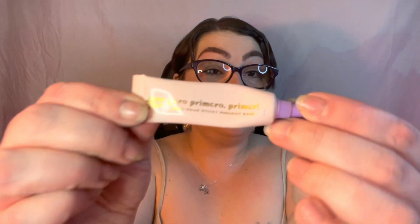Now, of course, we're going to use our Alamar. It's one of those two primers to try this out, like we did for all the other eyeshadows. It's only fair.